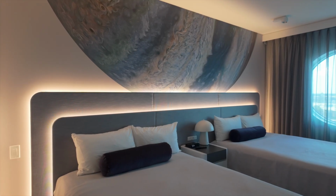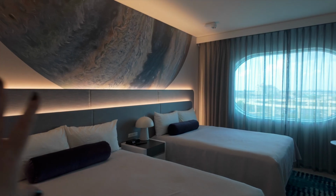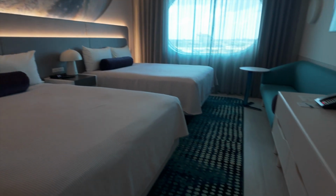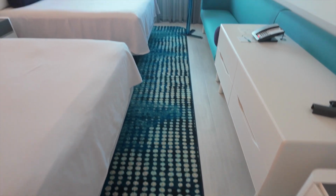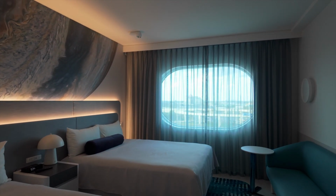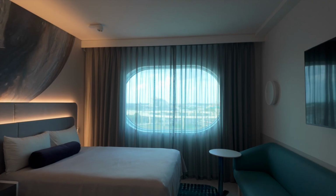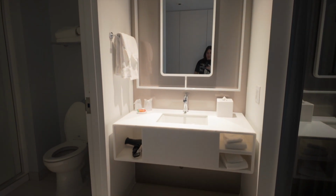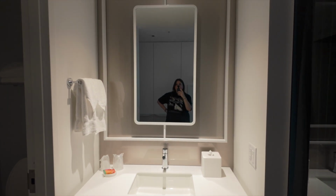I just love how they did these rooms, especially at night. When we come back, you'll see the lighting on the headboard with this mural, the plank floors with the carpet. It's just a very, very comfortable, cozy room. And there's something about the porthole window rather than having the full glass of windows that just makes it feel cozy.